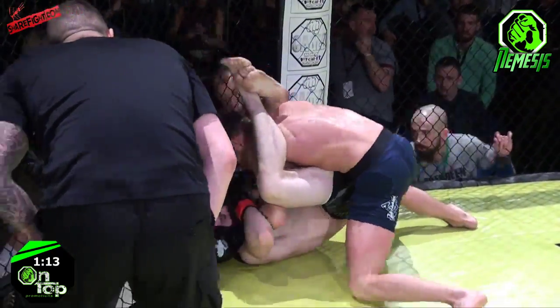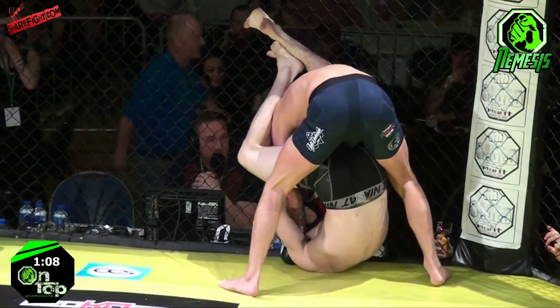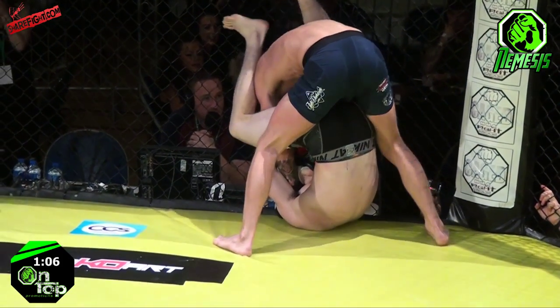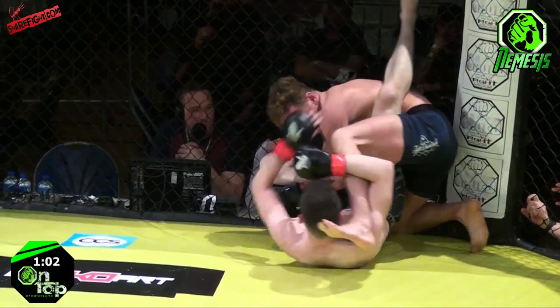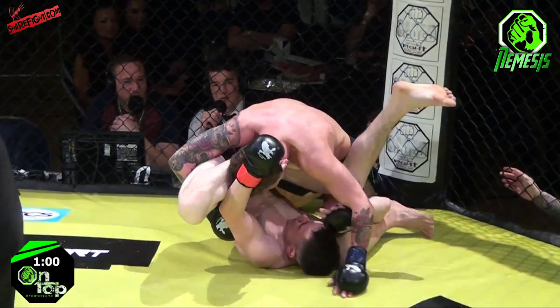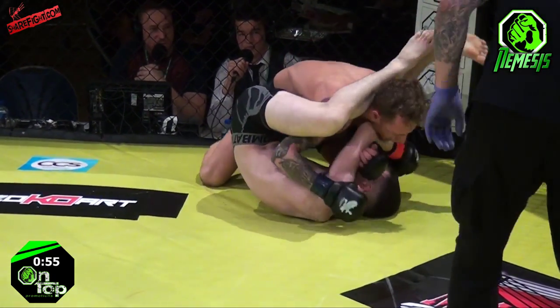Reece is doing a good job of trying to keep up with that. First he was going for a triangle, but Nicol's done a good job of putting those arms in, getting into guard. He wants to land ground and pound from the top, but he knows fine well if he opens up, then McEwan's just going to get a hold of him again with those legs.